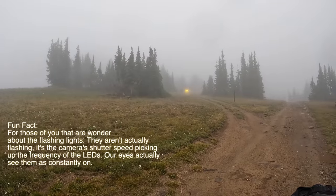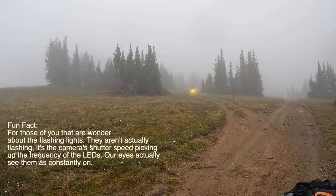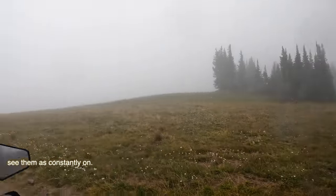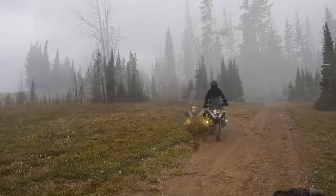Well, we made it down from the top. Well, at least off the dog leg. Now we have the lower section of this expert section to complete. Totally socked in, but hopefully we'll get under the clouds here soon.